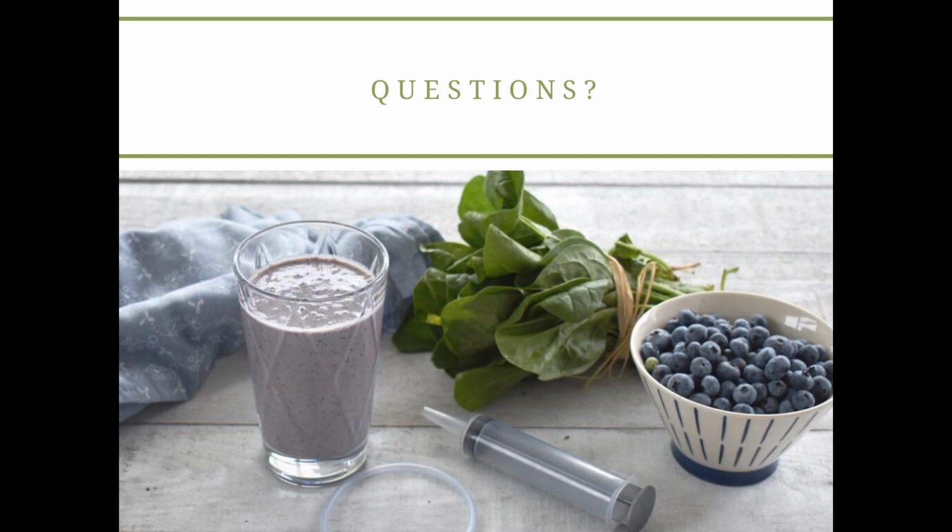send my patients home using if they're doing syringe feeds, those do last at least a week, and you can even put them through the dishwasher. They will break down, but they only cost about $2.50 each. But I'm very curious about those O-ring syringes, and I would like to try them for myself and see.